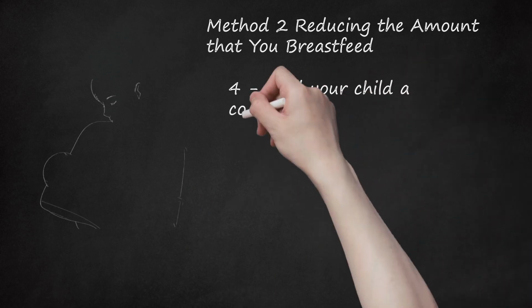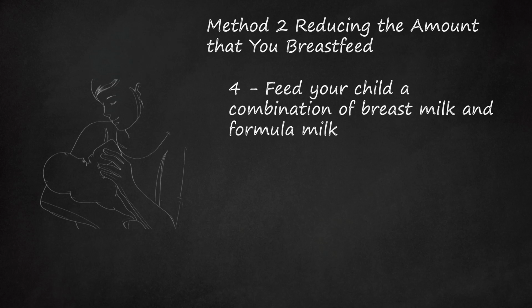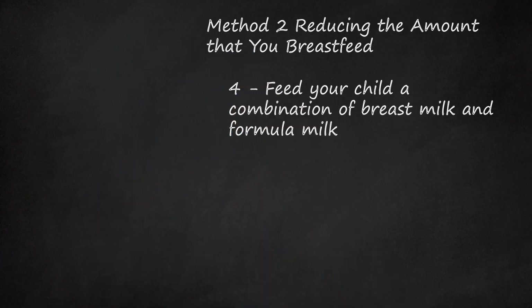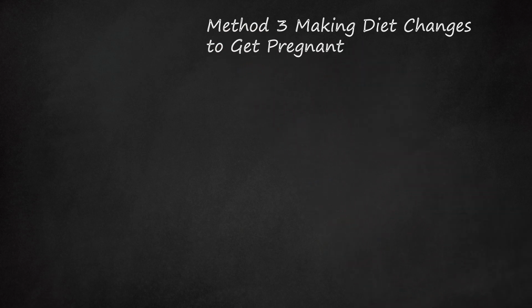4. Feed your child a combination of breast milk and formula milk. To cut back on the amount of time you spend breastfeeding your child, feed your child a mixture of breast milk and formula milk. Doing this will give your child the nutrients he needs, while helping your body to lower its prolactin levels. Method 3. Making diet changes to get pregnant.